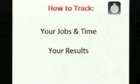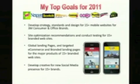is how to track your time and your jobs and then deliver those results. So I want to give you a little rundown of what I'm responsible for this year so you can kind of see it flow through and how I track my work.